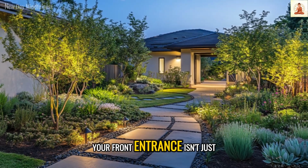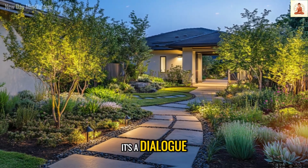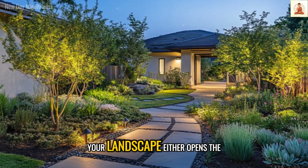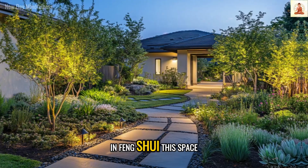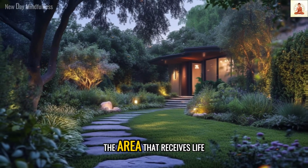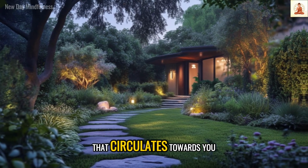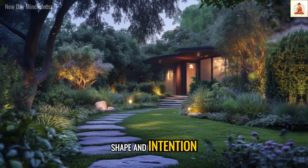Your front entrance isn't just a design feature, it's a dialogue. And long before you greet opportunity at the door, your landscape either opens the gate or closes it. In Feng Shui, this space is known as the Ming Tong, or Bright Hall. It is the area that receives life force from the universe, vital qi that circulates towards you, not randomly, but through rhythm, shape, and intention.